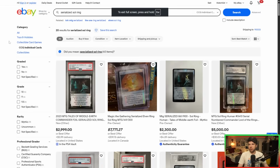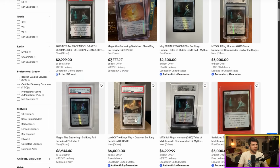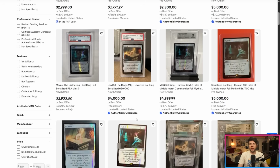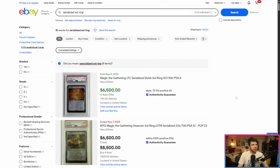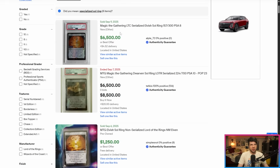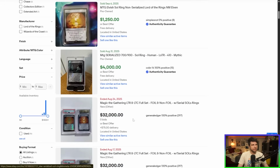In this product, you have serialized Sol Rings that, as you can see here, are worth thousands of dollars. There are 900 of the human one, 300 of the elf one, and 700 of the dwarven one. But they are all worth thousands of dollars. When you look at completed items here, you can see people are buying them. Not very often, but one sold on September 9th for $6,500. Here's one that sold for $1,250, and this is just the Elven non-serialized Sol Ring.